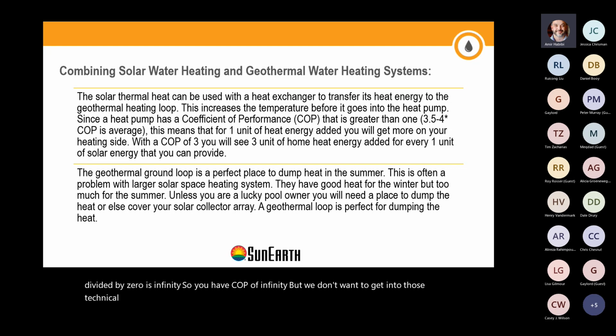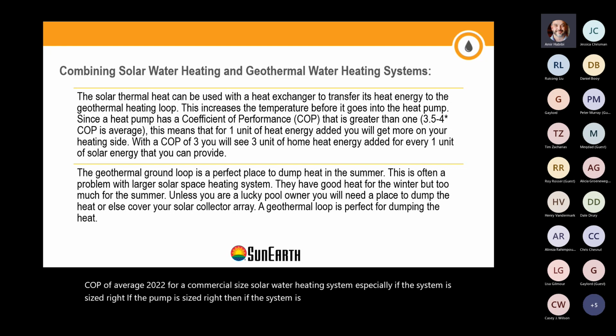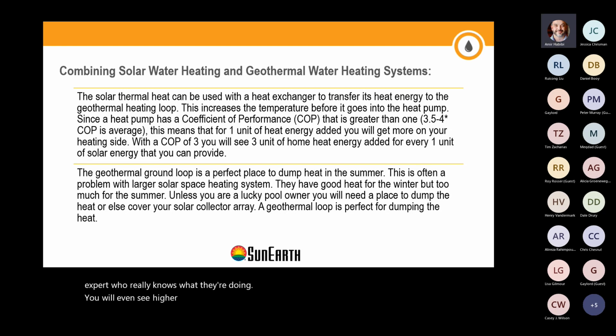On active systems, when we really look at the performance of a system after 4,000, 6,000 hours of operation, you see a COP average of 20 to 22 for a commercial size solar water heating system, especially if the system is sized right, if the pump is sized right, and if the system is designed and deployed by a solar expert who really knows what they're doing. You will even see higher COPs than that. So in any case, once we combine that with, as I mentioned, we need some sort of a backup for our solar water heating system.